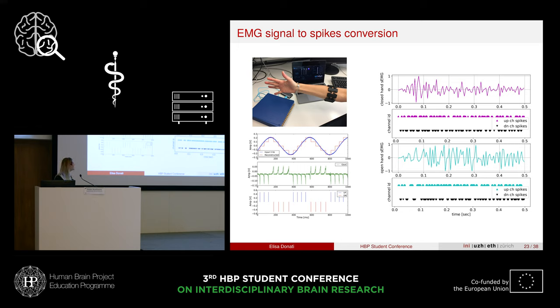So the idea is, when you have, this is the MIO. For the first, we are using a MIO. We also have some datasets from nicer electromyographs, but you can still use the MIO. It's enough. And this is the output of the MIO.